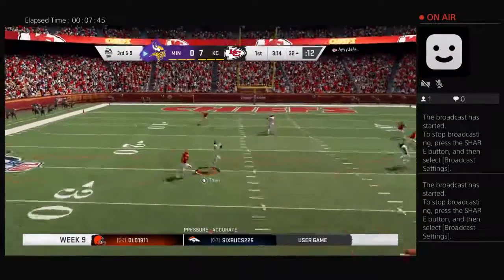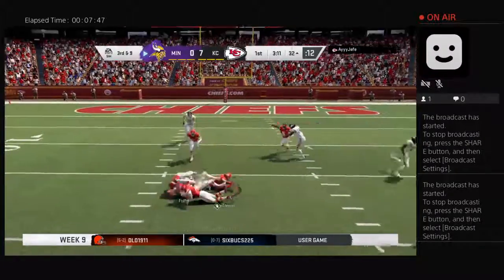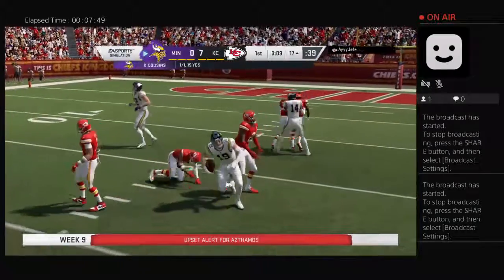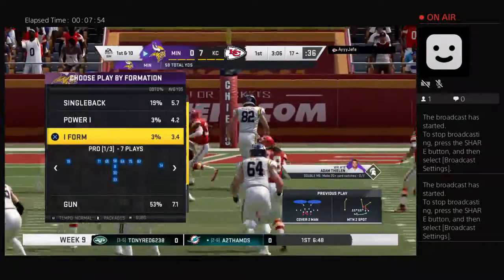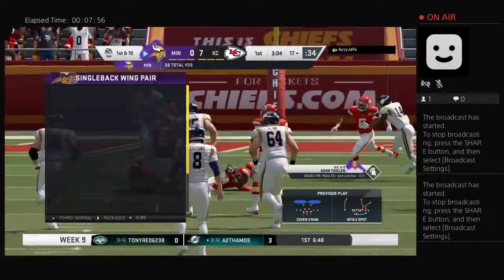Working out of the gun, Cousins. Open here, Adam Thielen, and inside the 20 before he's brought down. And he'll be brought down with a 1st down as the tackle's made at the Chiefs' 17-yard line.